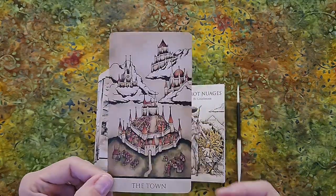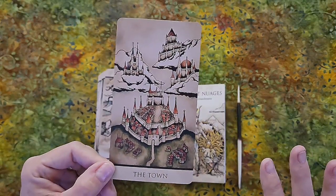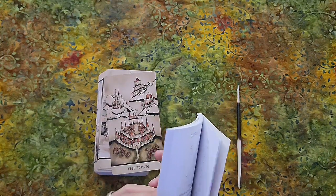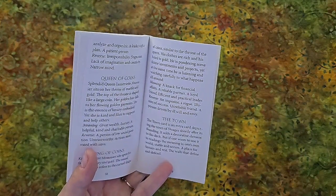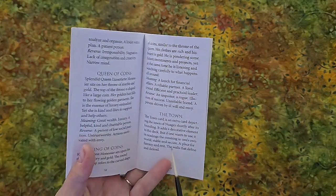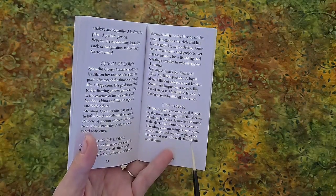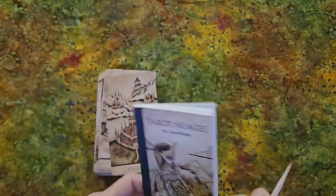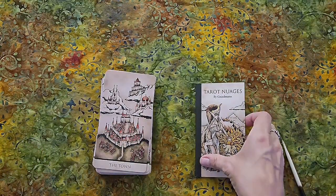All right. So you can actually use this card to set the stage of your reading, or as I read in the book back here, actually did my homework. Can you believe it? It's the town of Nuages shortly after its founding. But if you want to use it as a reading, its meaning is one's own world, stable and secure, a place for fantasy and rest, the walls that define and defend. So you could actually use it as a 79th card. Cool, right? I think so.